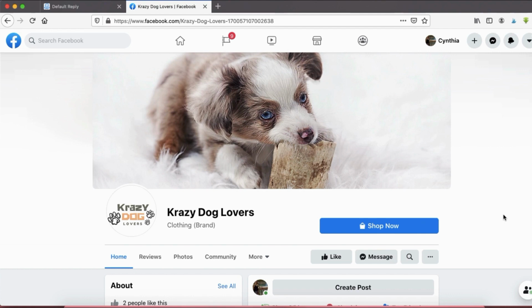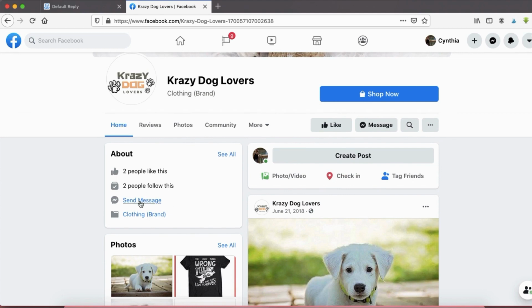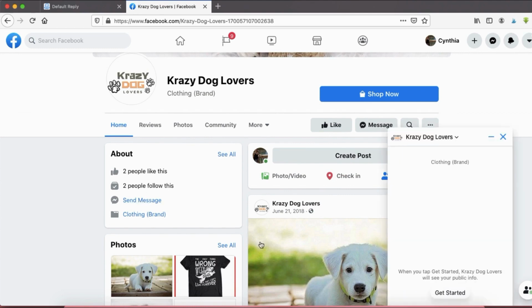So now I want to show you a quick demo on how your audience is able to interact with the bot that we just set up. So if I come down over to my test Facebook page, if they want to send you a message, they may click on this button right over here. So immediately what they see is this get started button. So let me show you how it works once I click get started.